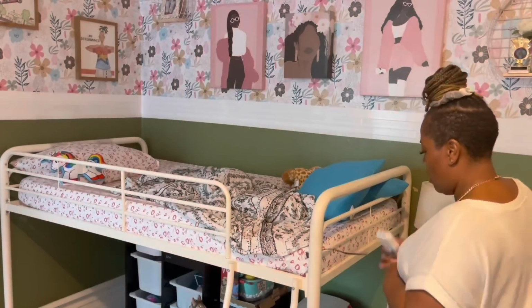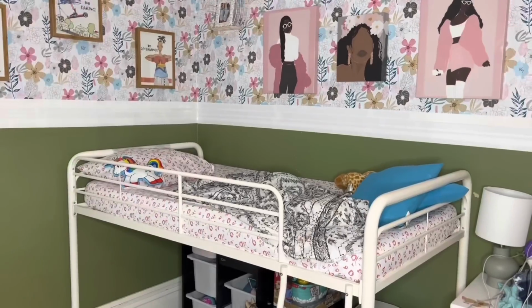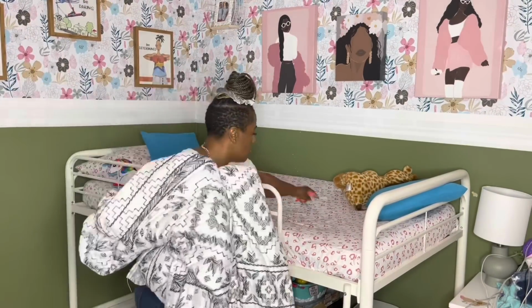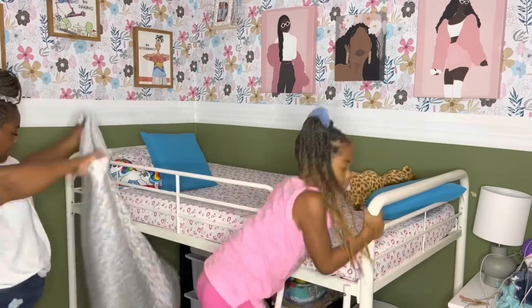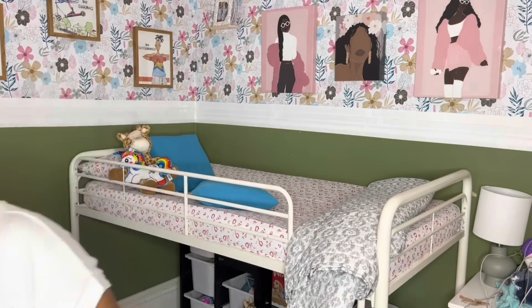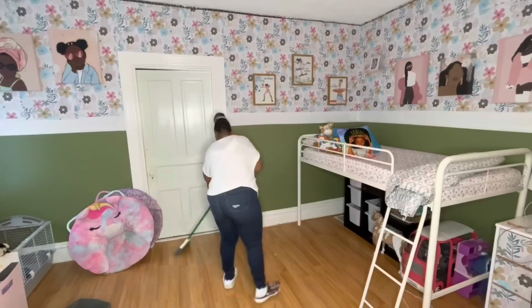I thoroughly believe in having extra blankets, extra sheets and pillowcases, towels and washcloths. Like, I'm big on that. I will buy new washcloths and towels and stuff almost every time I go to Walmart or Target. I love stuff like that, guys. Love it. Anyway, so like I said, I'm just cleaning off the bed, getting that all nice and tidy.